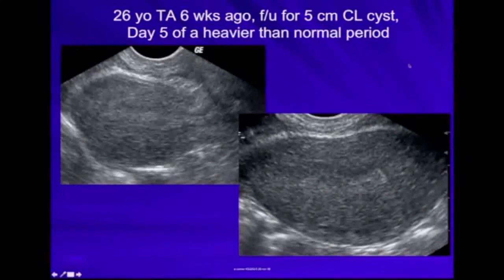Here's a patient who had a therapeutic abortion 6 weeks ago. She had at the time a 5-centimeter corpus luteum cyst, and it was felt to be useful to follow up the cyst. She's on day 5 of a rather heavier than normal period. Other than that, she's had no symptoms.